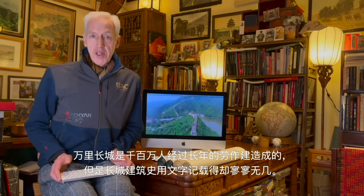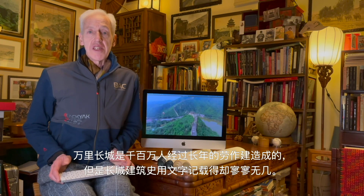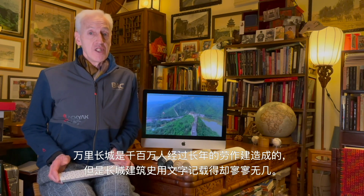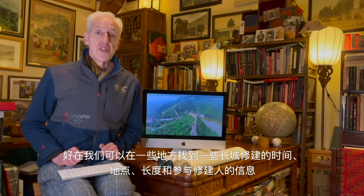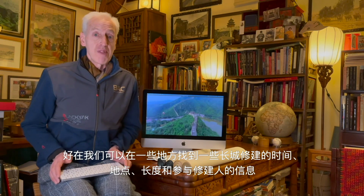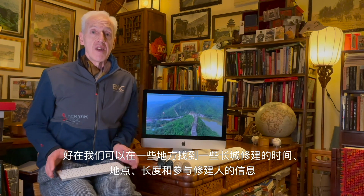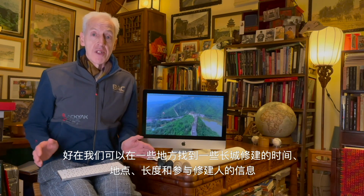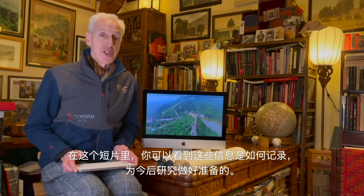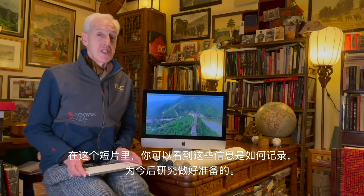The Great Wall of China is the result of millions of man-years of labour, yet there's relatively little written about it in China's voluminous histories. The good news is that in certain locations we can find pages of information that detail the building of the wall there and then, the year, the length built, and the number of workers involved. In this sequence, you can see how we document this information and ready it for later study.